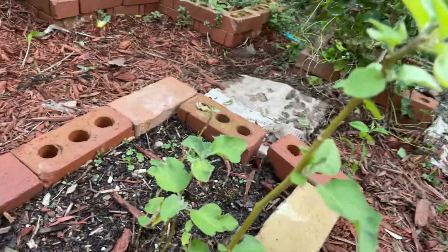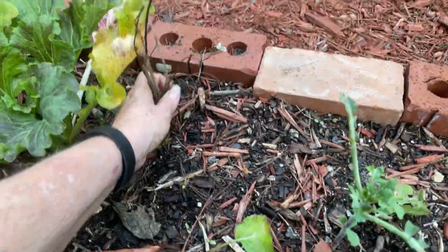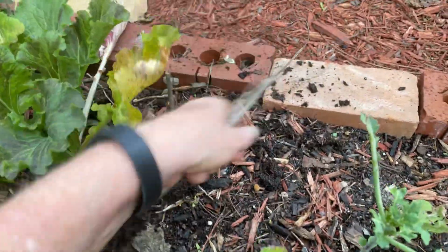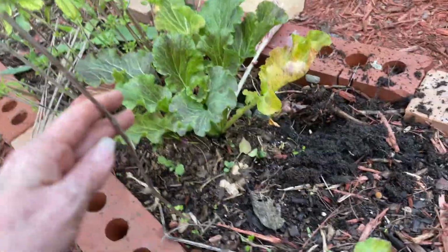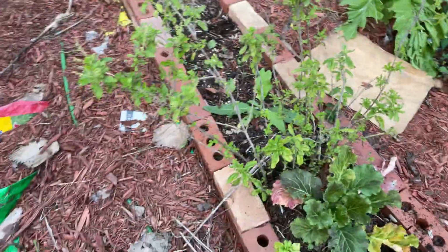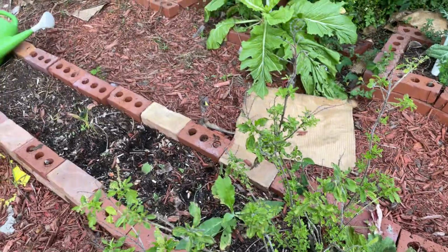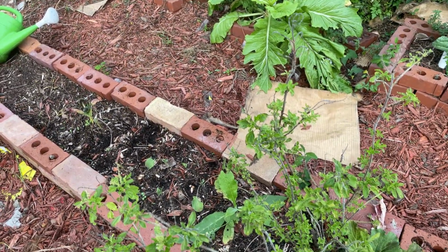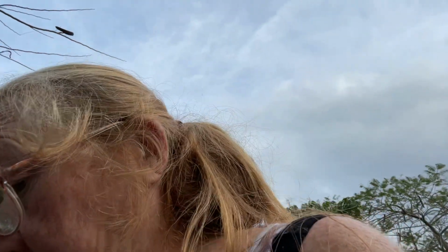This was last year's eggplant, and I don't know why it never did much of nothing. And these are dead, so I'm gonna pull these up. But yeah, just little things. Those were basil. And this one is coming back to life, so I'm gonna leave it there for a while. But these are basil too. Can't remember which one. Oh well. It'll be good, whatever it is.